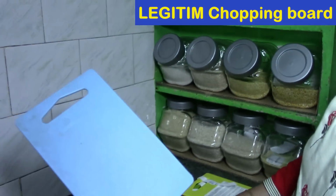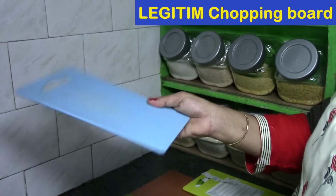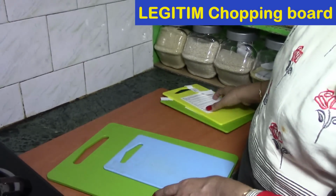And this is also polyethylene plastic. This one is quite thick. This is a thinner variety like this one. So these are the chopping boards.